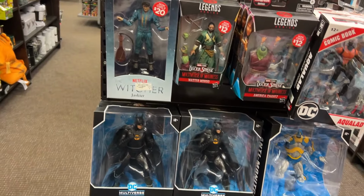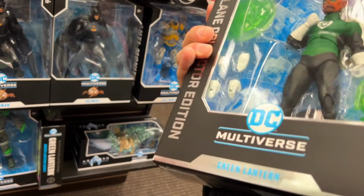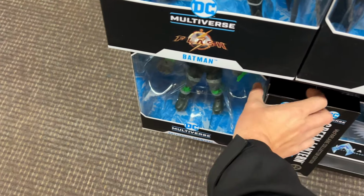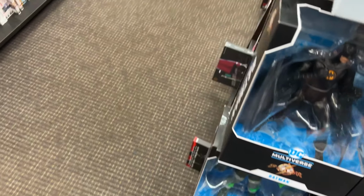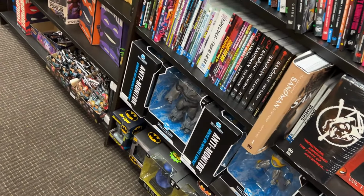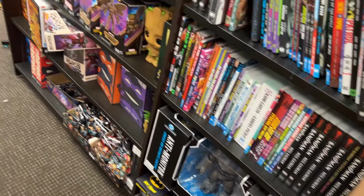All right, we are back in Books a Million, and I found a couple more Green Lanterns from the new collector's editions. Nope, another common. Crap, I was kind of hoping that was a platinum. All right, he's a common too, so that's weird. Looks like they got a case of common Huntress and a case of common Green Lantern. Oh, they got the cows down there now. We'll check those out in a second. Just trying to see if they got anything else.